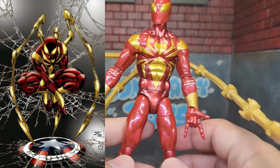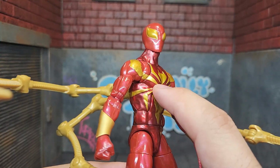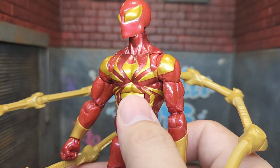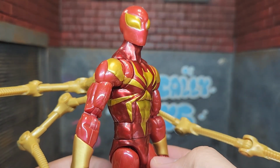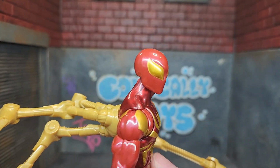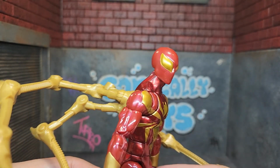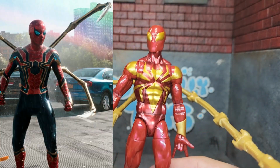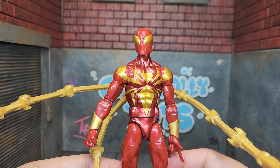What I really appreciate about this figure is that the spider on the chest is molded in. It's not just painted. And I think that goes a long way with collectors just because it gives so much detail to the figure, especially now that so many people are really into toy photography. Fairly unique head. I think maybe we have that on one other Spider-Man figure, but the Waldos themselves are unique to the Iron Spider. No hate to the MCU version, but I prefer the comic one for the Iron Spider costume. And don't worry, this is the last Spider-Man figure in this lineup.